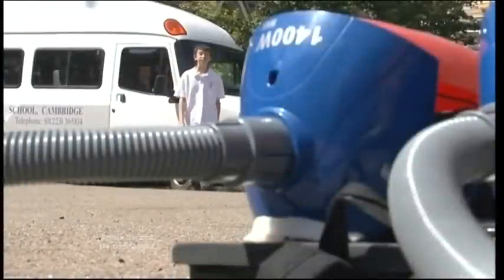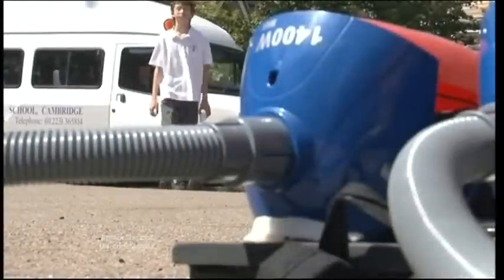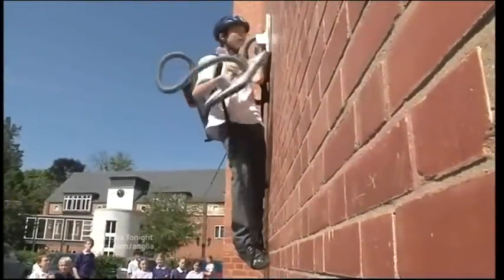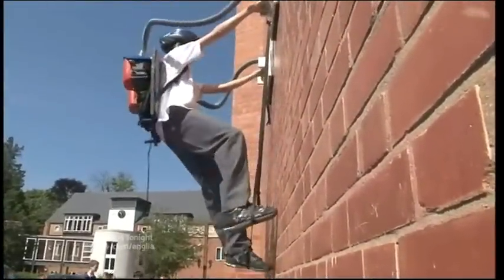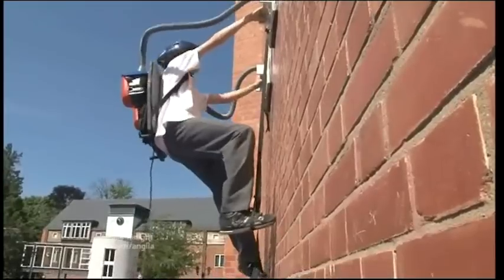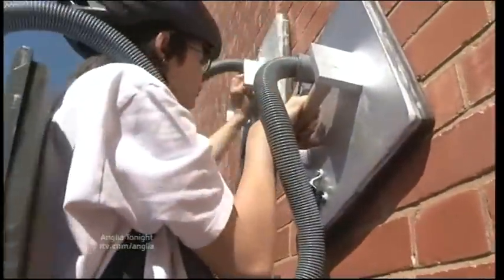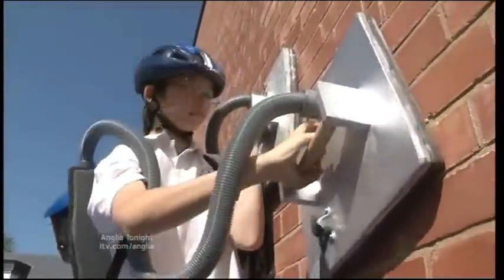Mums everywhere will know getting a teenage boy to use a vacuum cleaner is nigh on impossible. But Hibiki Kono is a bit different. I doubt this is exactly what Hibiki's mum would have hoped for, though. The 13-year-old, who's a pupil at King's College School in Cambridge, has built a machine that allows him to climb walls using the suction power of 2 vacuum cleaners.